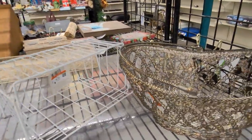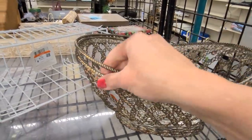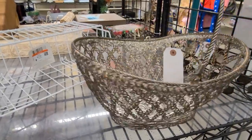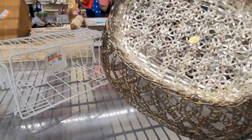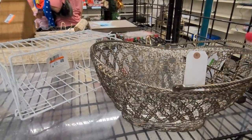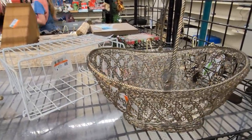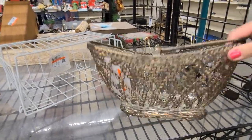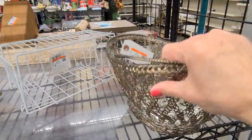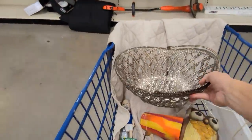I am so excited to see this piece. I found a pair a little while back and they sold so quickly. I've been hoping to find another one. This one is amazing. It's made from individual strands of silver-plated wire that have been grouped together and braided to create a vintage filigree-style basket. It has a twisted handle. It'd be perfect for bread, for fruit, and it's only $1.99. Let's get that in the cart.